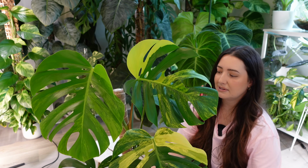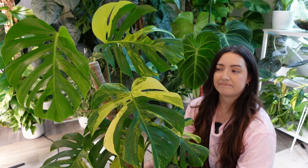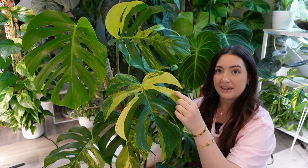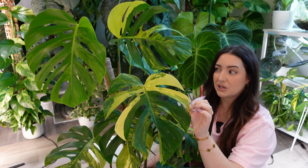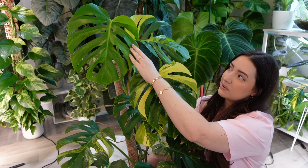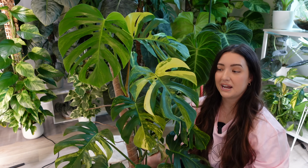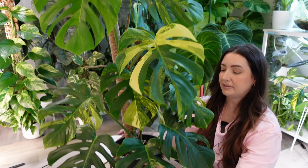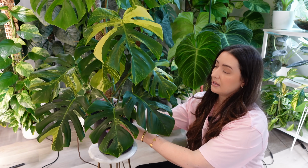The thing with Monstera Aurea variegation is it takes several weeks to fully show up. So it may not look vibrant right now, but eventually it'll fade into this beautiful yellow variegation. And I can tell this one has some nice yellow. So it's more of a lime green right now, but it will fade and turn more yellow. Especially in higher light, I've noticed it can come out a bit more.